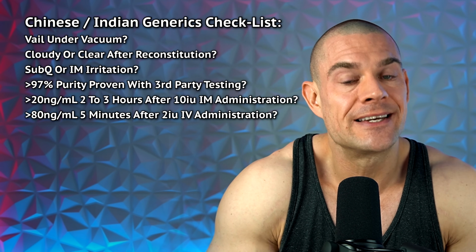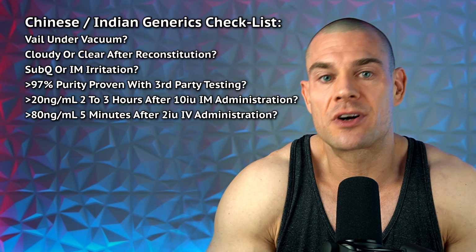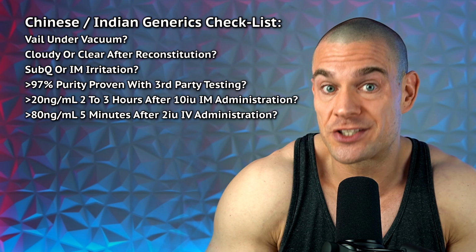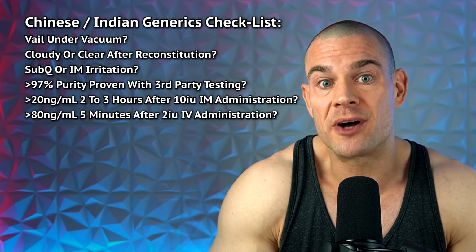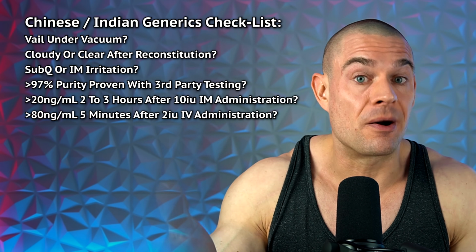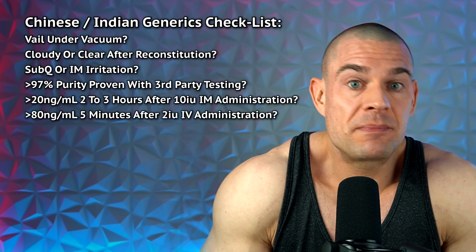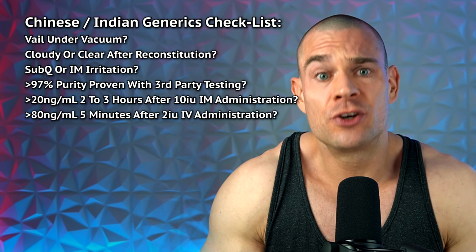Is there any redness at the injection site? Any post-injection pain, right? Try this for a couple days before you decide to go intramuscular. Do a couple trial runs to see how you respond to this generic hGH. Send it over for third-party testing at a company like Janoschik. If it ends up being a purity of over 97%, then it's probably good to go.